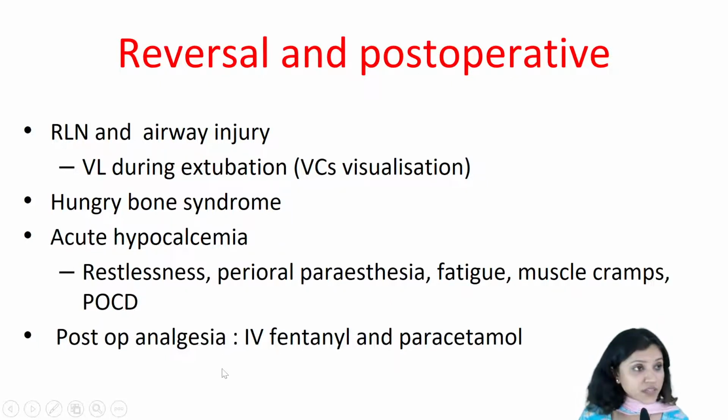Postoperatively, analgesia can be administered with IV boluses of fentanyl or patient-controlled analgesia with fentanyl and IV paracetamol.